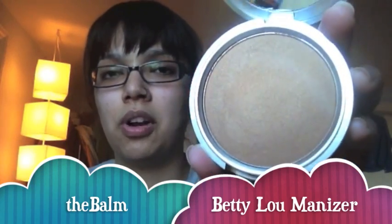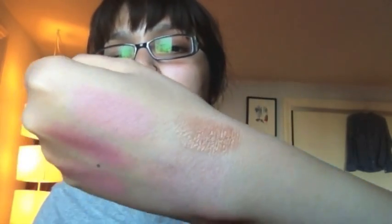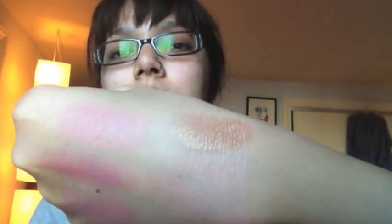And then there's Betty Loumanizer, which is more of like a bronzing highlighter. It's brown, but it's not so brown that light-skinned or fair-skinned people couldn't wear it. You just have to go in with a lighter hand. But it also works really well for people with olive skin. So that's a really heavy swatch right there.